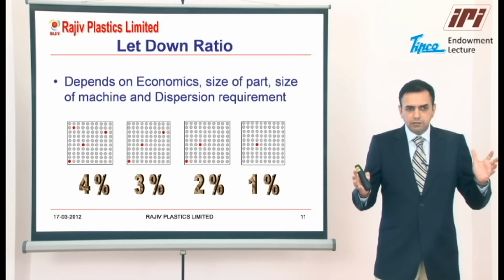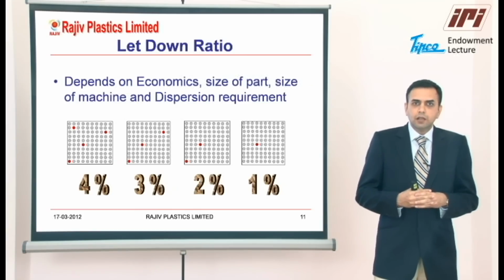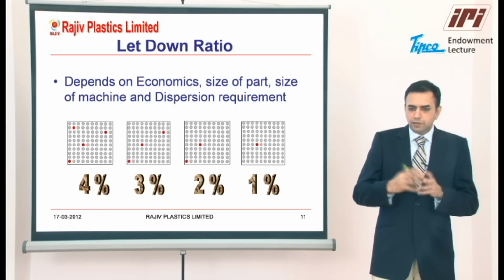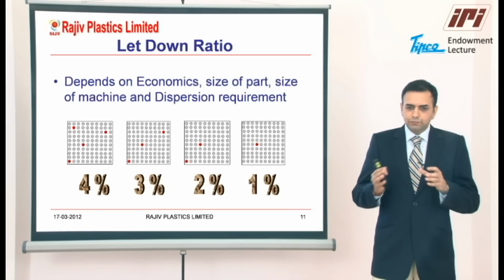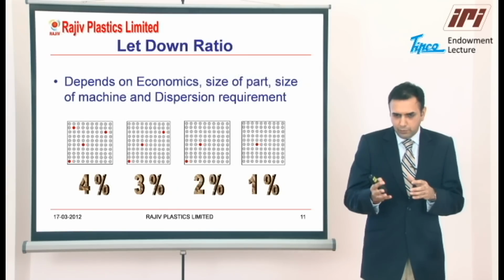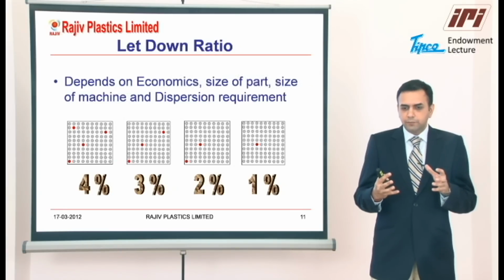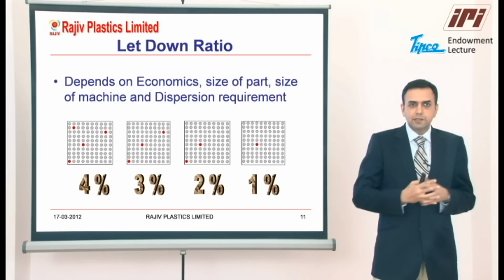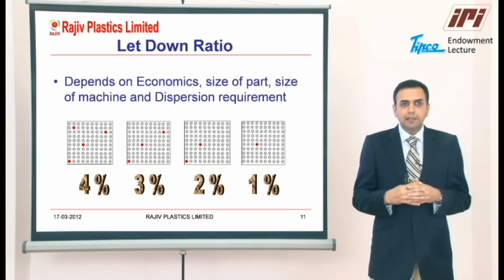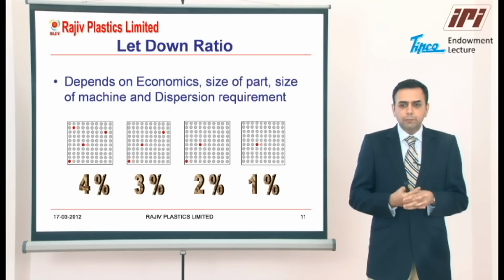If your part is large, I would recommend something that's a 1% master batch. But if it is a small part, to improve the level of distribution, as you can see in this slide, 4% would actually mean 4 granules for every 100 granules, approximately. So you need more distribution in a smaller part. So you would require 4, 5, 6% sometimes for a small part. On the other hand, if the part is big, maybe like a chair or a bumper, you may actually go down to 0.5 and 0.6%.